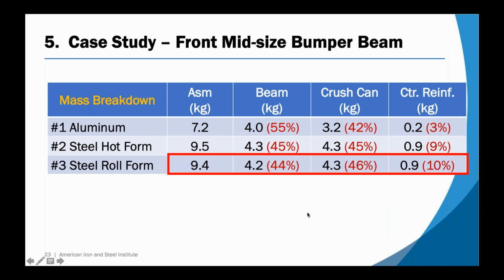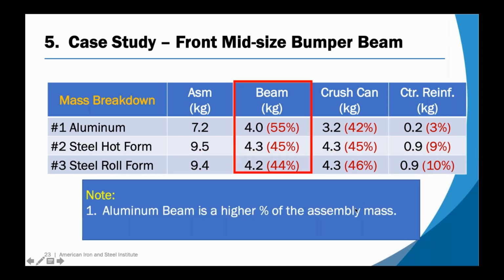For the steel hot roll form design, again, total mass is 9.4 kilograms, the beam being 44%, or 4.2 kilograms, and the remaining 56% being in the reinforcement and crush can. And so the point here is that the aluminum beam, if you look at these percentages, has a higher percentage of the vehicle system mass.